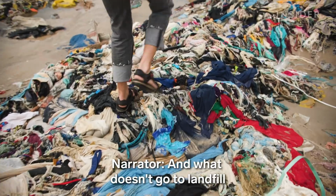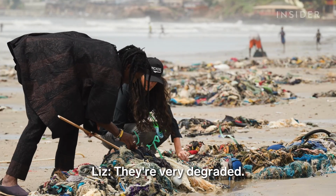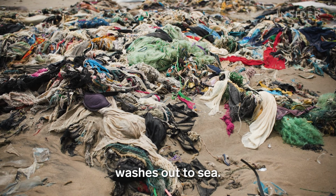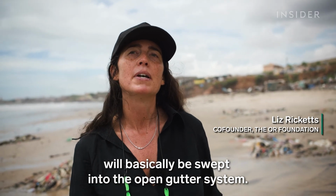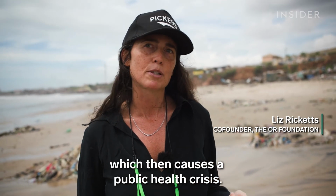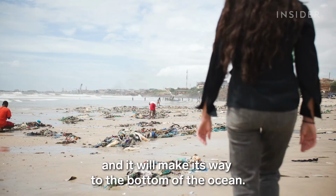And what doesn't go to landfill often ends up at beaches like this one, a mile away from Kantamanto. They're very degraded. Today, activists are tracking how clothing waste washes out to sea. So a lot of the clothing waste from Kantamanto will basically be swept into the open gutter system, and then it'll tangle around itself. It contributes to flooding, which then causes a public health crisis. And eventually, though, it will be pushed out to sea, and it'll make its way to the bottom of the ocean.